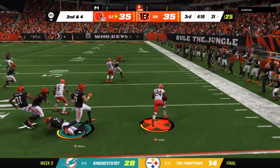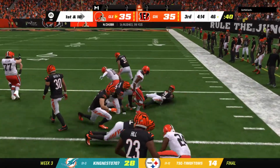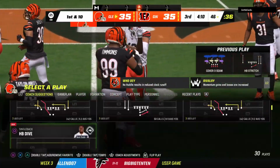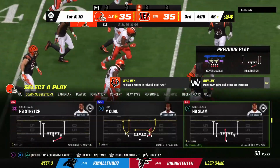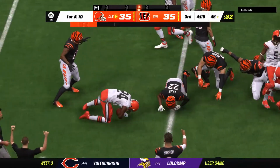2nd and short, could they just hand it off for another big gain? Or did they take advantage of this spot to take a big shot downfield? And able to get this one across the 45 before he's brought down. 99 yards for him on the ground now. He has been a tough man to bring down all night.